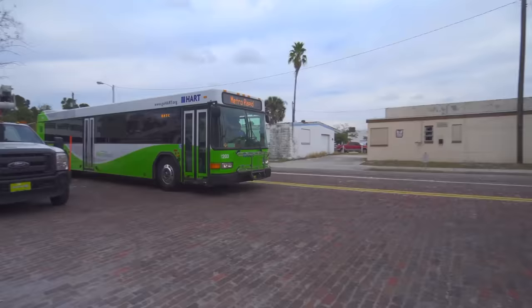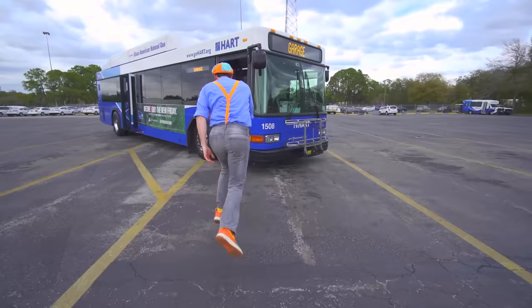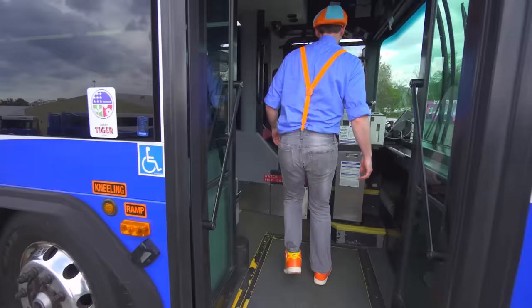Now, let's check out the inside of the bus. Come on. Whoa, here we go. Wow, look, this is where the bus driver sits. I'll show you more of this area later. But first, let's go check out the back of the bus.